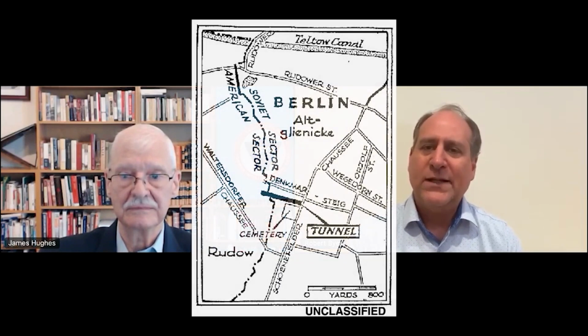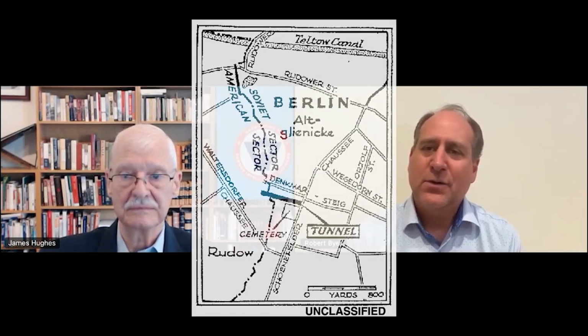Now, at the time, there wasn't a Berlin Wall yet erected. And so we had identified a communications hub just about 100 yards into East Germany, into the East Berlin side from West Berlin. And so someone conceived of a really audacious plan, which was, what if we dug all the way under from the West Berlin side to the East Berlin side and then tapped that communications hub? And so that's exactly what we did.